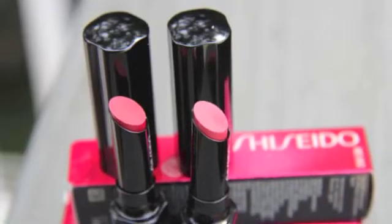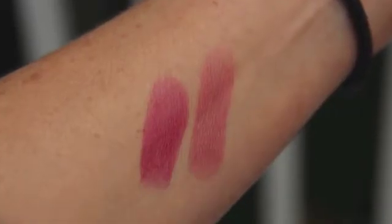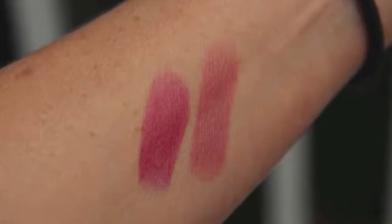I recently got two of these Shiseido Veiled Rouge. They don't say lipstick or anything, they just say Veiled Rouge. So I got RD 707 and RD 302, which is Rosalie and 707 is Mischief. These are new from Shiseido, and I think they had 7 colors. I should have looked that up. May have been 8, but I'm pretty sure 7.